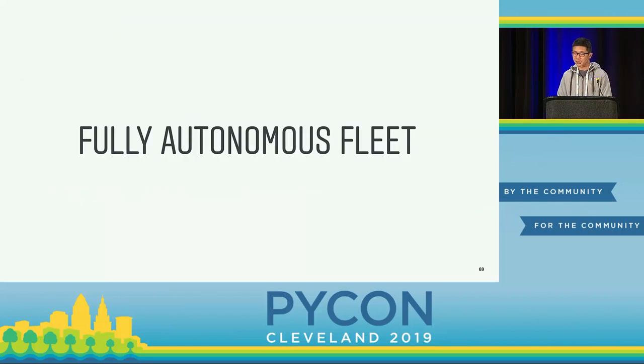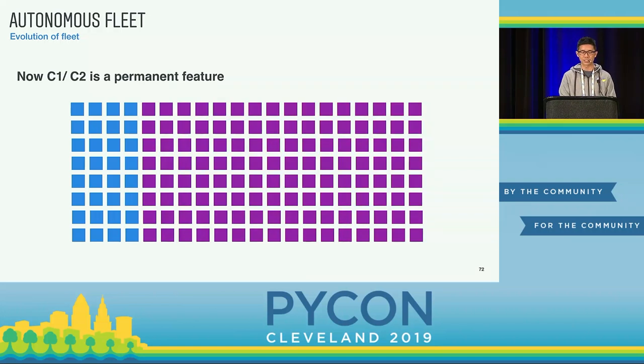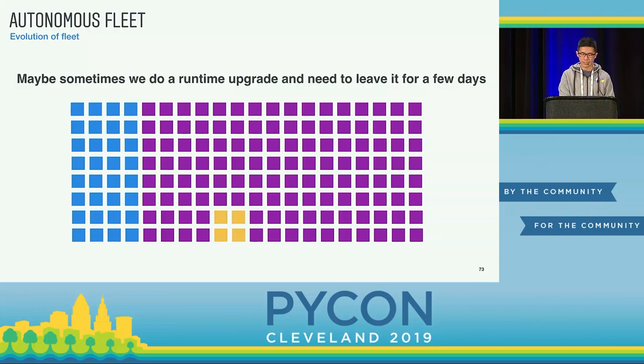As we grew, we increasingly met problems such as needing to run slightly different versions of the server runtime, and scaling parallelism for our runners. Our fleet used to be 100% homogeneous, but it wasn't always so. Once we did a Py2 to Py3 migration, we needed to run different Python runtimes for different parts of the fleet. C1, C2 is now a permanent feature; they move at different times. Maybe we do a runtime upgrade and we need to leave it for a few days.